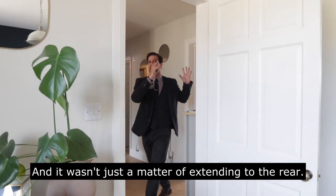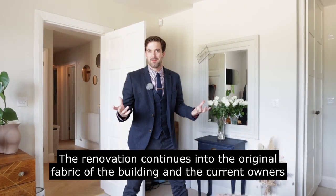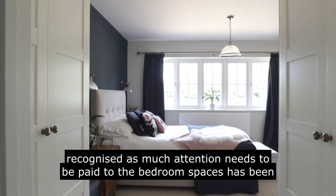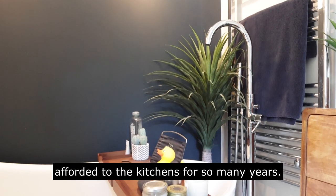And it wasn't just a matter of extending to the rear. The renovation has continued into the original fabric of the building, and the current owners recognise that as much attention needs to be paid to the bedroom spaces as has been afforded to the kitchens for so many years.